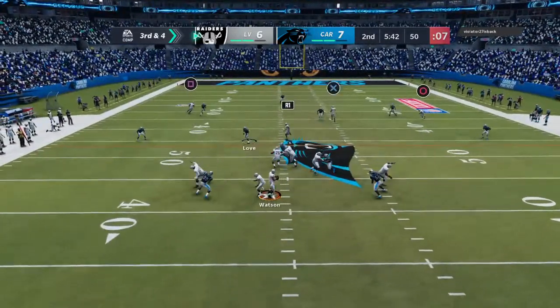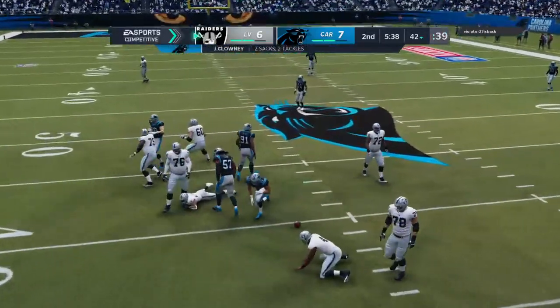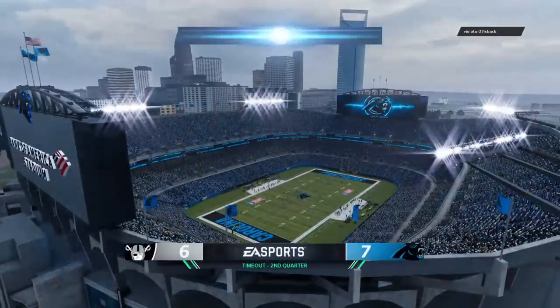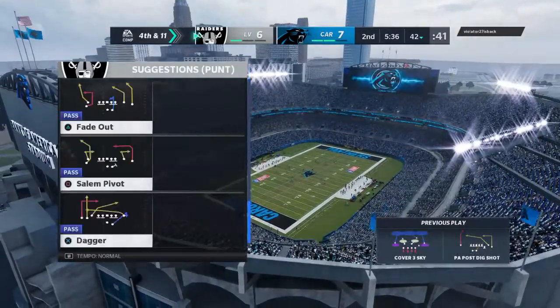From the 50, it's Watson. And he's going to go down. They sack him back at the 42. The former number 1 overall pick, Jadeveon Clowney. And that'll bring up 4th down.